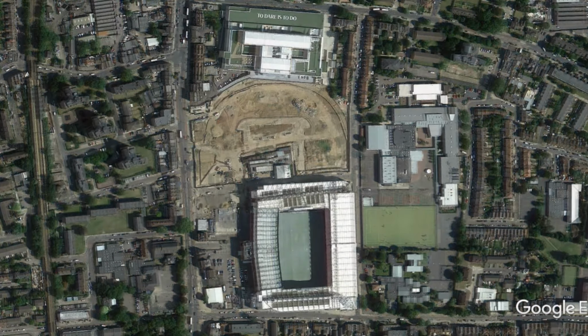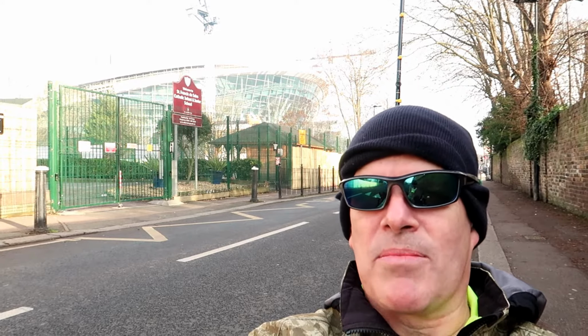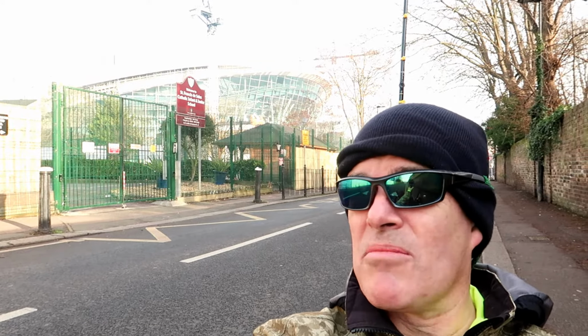But what's funny is, I just got the drone out to have a fly and it's in a no-fly zone. Now, I don't know what that's about. I don't know why that would be in a no-fly zone. Unless they've created the no-fly zone just because of the stadium. Don't know.